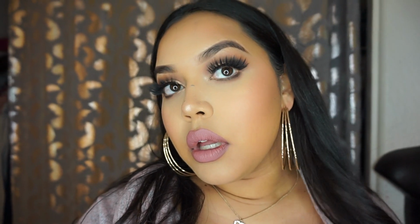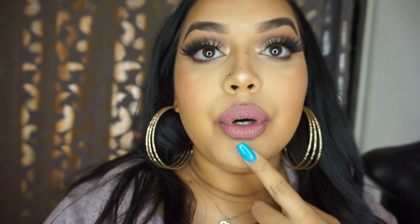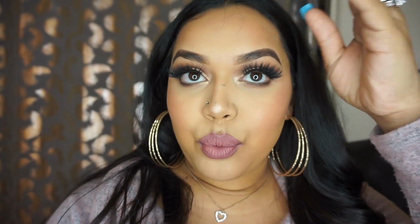This is the look that I came up with. A gold eyelid, a little brown smoky, nude lips. This is my favorite nude combo. If you guys want to see a video on this look, because I really loved how it turned out, I think it looks so gorgeous. Let me know, comment tutorial, so I know that I should create a tutorial on this, because I really like it so much, and I only used one palette. Let me know if you guys want to see it.